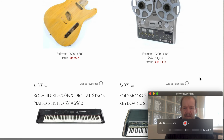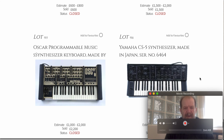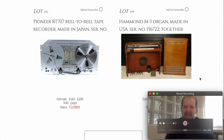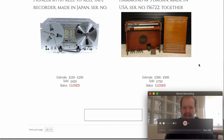Right, here we go. Tascam, and then there's some keyboards. I'm not going to say anything about that. Ah, the last item actually. Let's look at this. A Hammond M3 organ, made in the USA version. They estimated £300 to £500, and they got 750 for it, so that went for above their estimate.